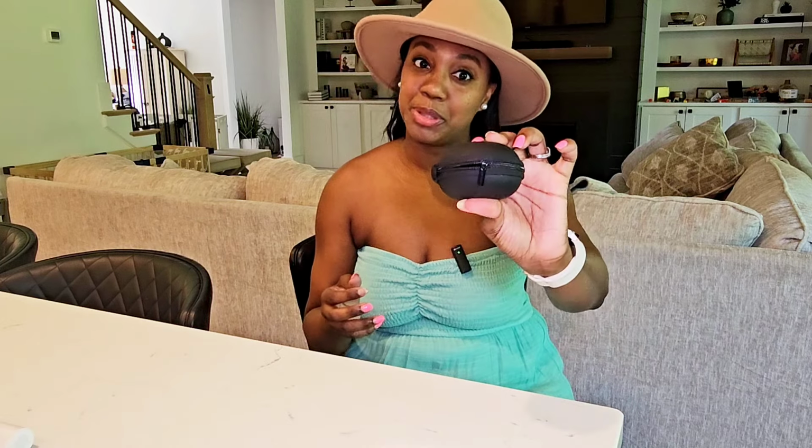Travel compact items to save you space and pack smarter. First up is this mini compact Bluetooth speaker. It comes in a case, and this is the actual size of it. Y'all, I literally have taken this with me so many different places.